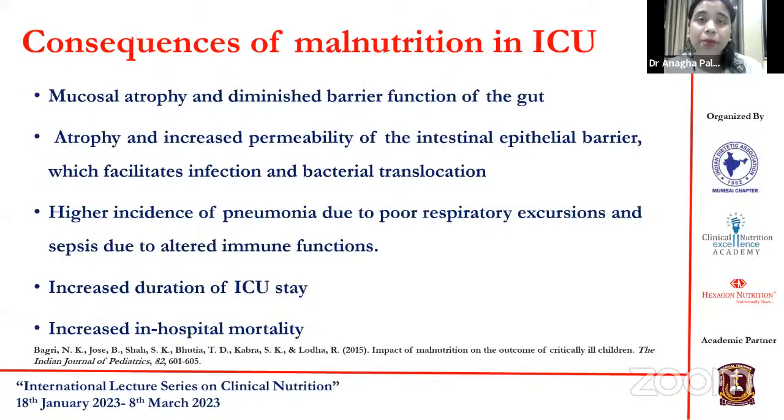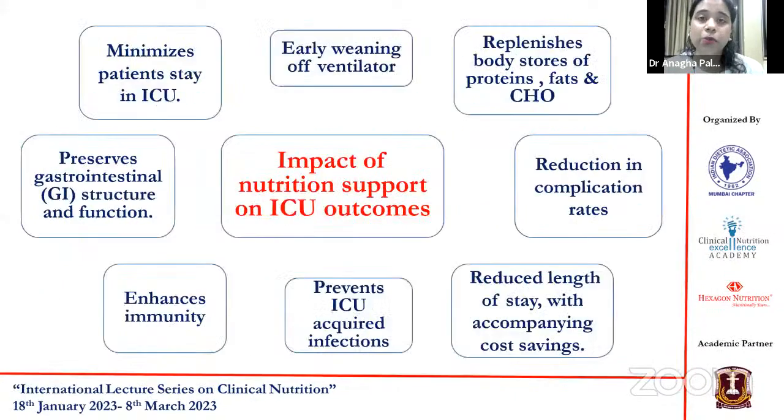Muscle atrophy could happen, and our gut maintains our immune system. So gut integrity is very important. But if there is malnutrition, it can impair gut integrity. It can increase the permeability, and that could lead to sepsis and bacterial translocation. Not only that, pneumonia is there, and it increases the length of ICU stay and hospital morbidity.